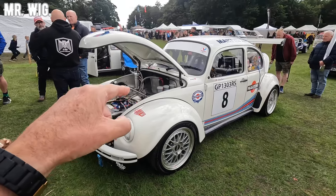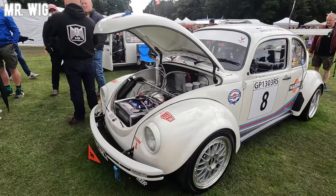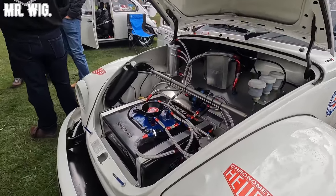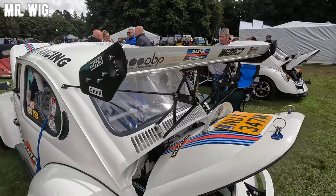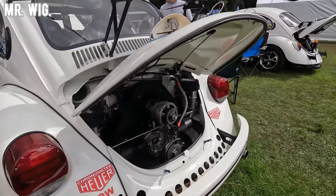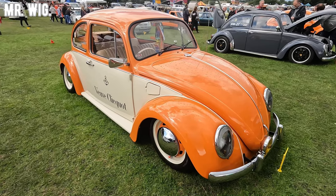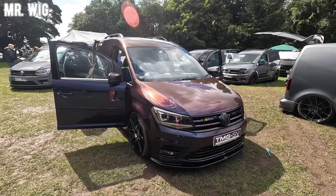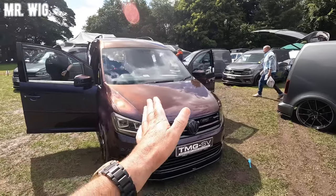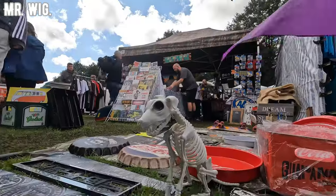Volkswagen Beetle, highly modified. Look at those BBS wheels, guys. Look at the amount of work on this car. Perspex windows. Are you kidding me? This is amazing. Look at the color on this Volkswagen Caddy. As you move from one side to the other, it's like the car changed its color.